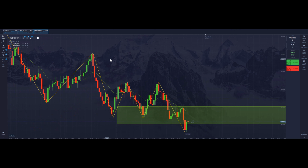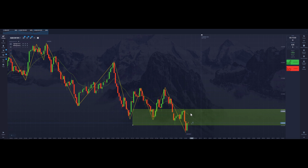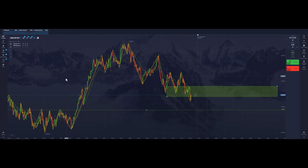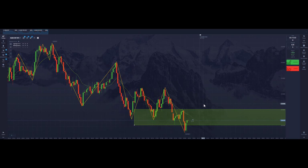Okay, so now things are looking interesting. We got a matching bottom, big candles. So if we get a low, push up, higher low, I would be inclined to go. Even though it's under the EMA, I like this matching bottom, right at the golden ratio.